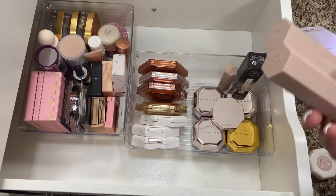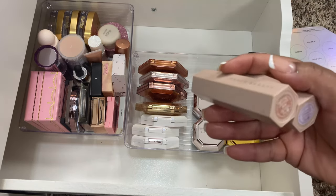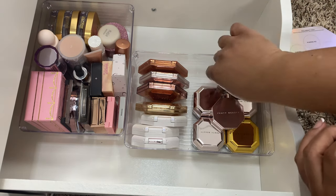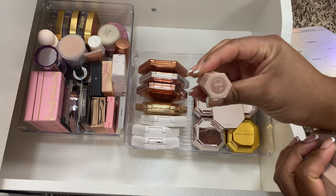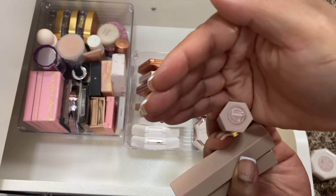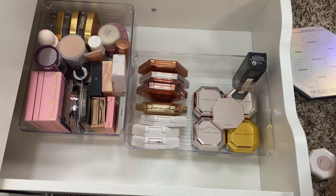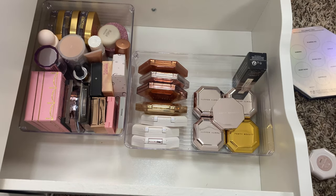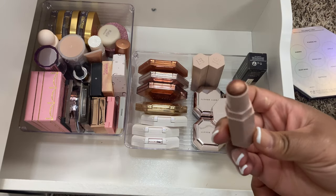Back here, we have the iconic Fenty matchsticks. I have one in Rum and another one in Confetti. And then I have this mini one down here in Cinnamon. Okay, focus. Cinnamon. Can we focus? There we go. Cinnamon. So this is what the first two look like, and this is what the little mini one looks like.